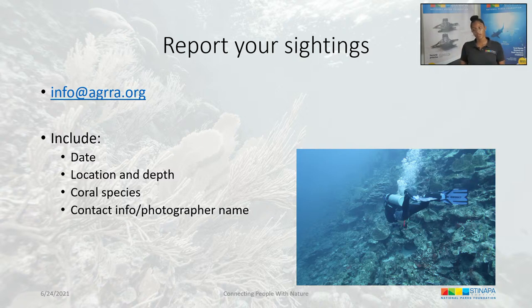What we do need you to include if you are going out and you're reporting sightings is, very importantly, the date, where you saw it, at what depth. If you can, tell us a little bit about the coral species that's impacted and a little bit about the site. So are there a lot of endangered corals there, or is it mostly sand? That's also very helpful. And of course, give us your contact info. I cannot emphasize enough that I need to be able to find this coral again. So you need to give me really, really good descriptions of where you found it. So if it's swim 10 meters, then take a left, then take a right at the really big looking, weird looking sponge, that is perfect, because then I can find it. If I can't find it, we can't treat it.